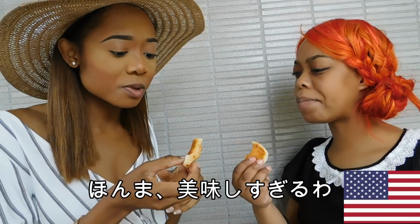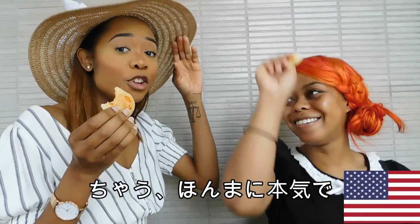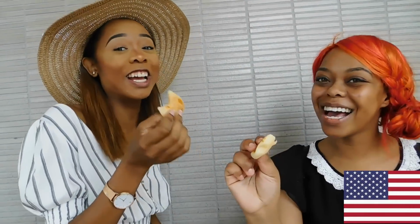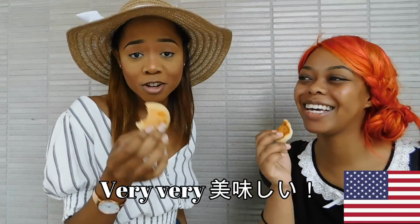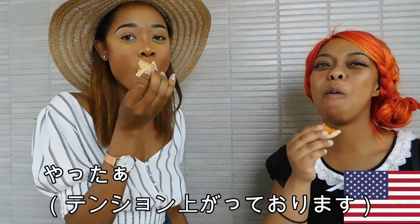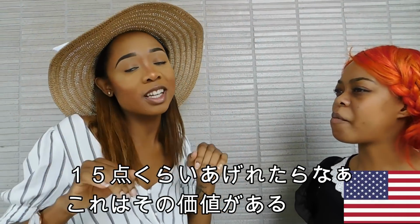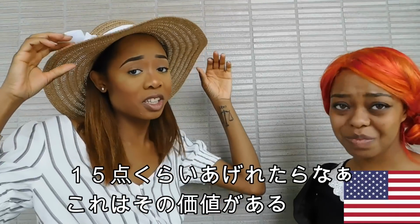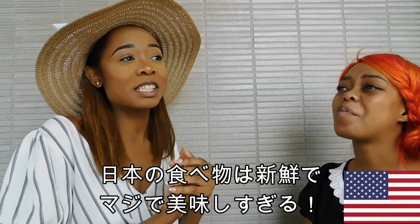This is really good. You should really try this. No, I'm serious. How do you say delicious in Japanese? Oishi. Very, very oishi. Arigato, oishi. Yatta. If I can give it a 15 out of 10, it deserves more than a 10. It's really that good. So sweet. The bread generally is really delicious.